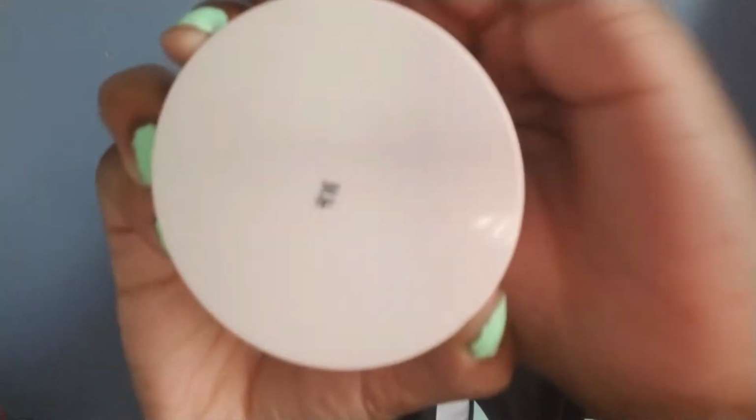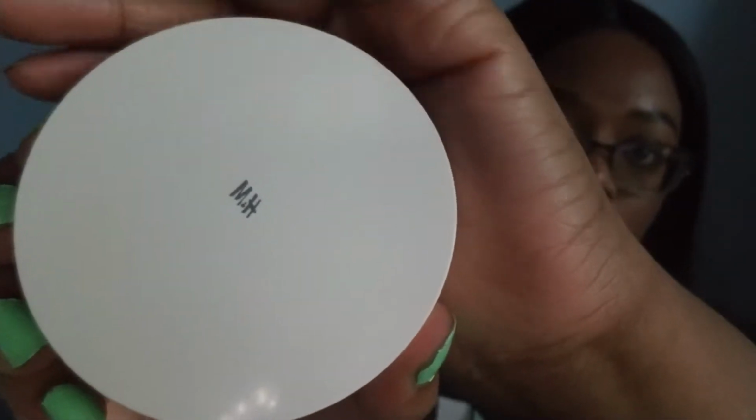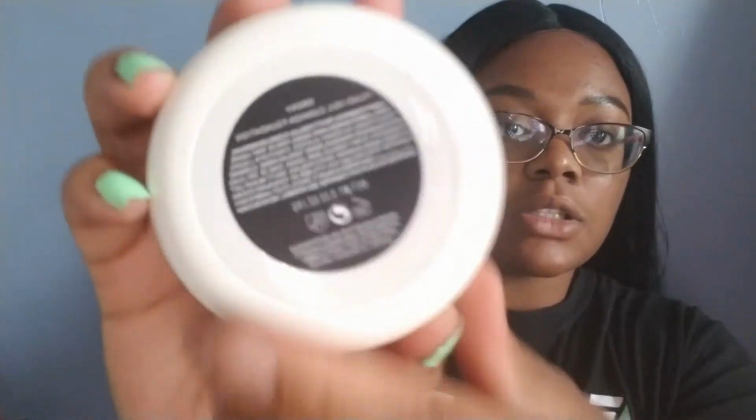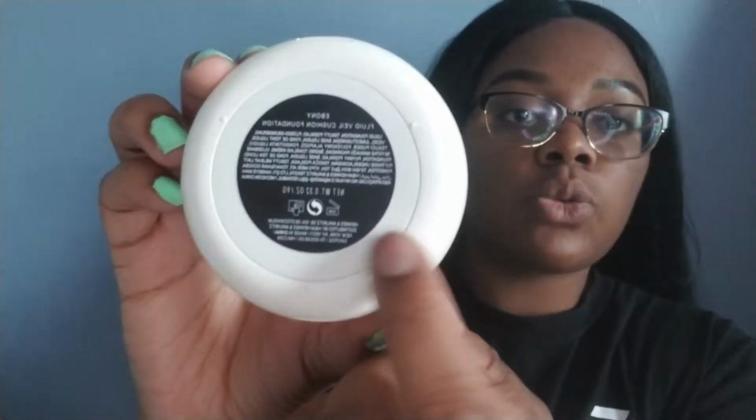This is what the compact looks like. Make sure you guys can see that. It has H&M on it, very simple, cute. Well, I guess I'll turn it to the back. Here is the information on how long it typically lasts. When there's a 12 on the jar, that means you can keep it for up to a year.